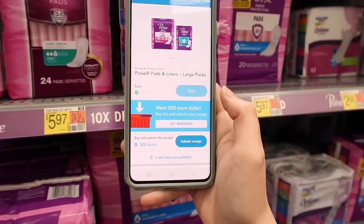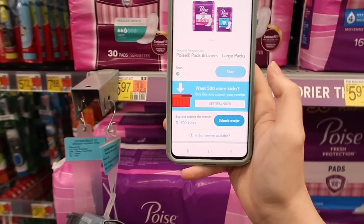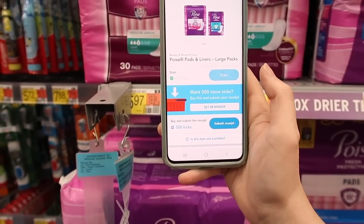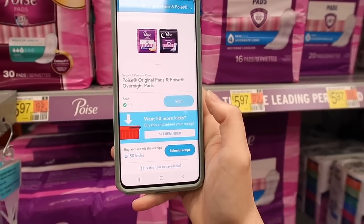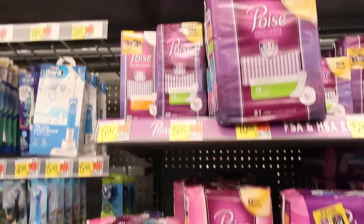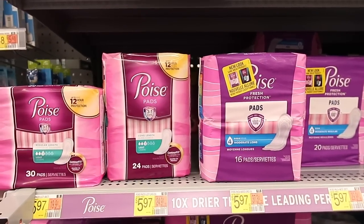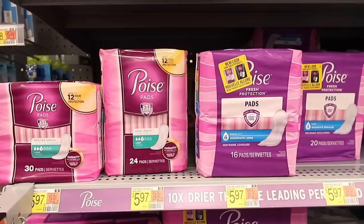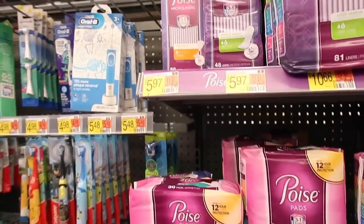And then we get the large pack of the liners. So I think for this one, you get 510 kicks, which is $2.04. And then for the original, you get 65 kicks, which is 26 cents. So altogether, you're going to buy all 3 of these. You'll pay $17.97. You'll get all that money back with Ibotta, Shopkick, and Shopium, making them $2.47 or 82 cents each, which is an awesome deal.